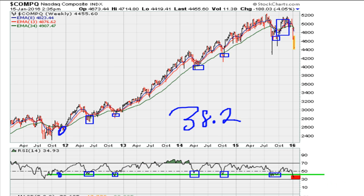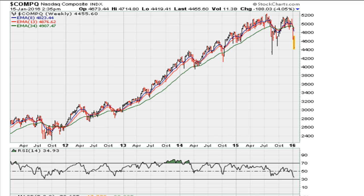Also, we can see that there was another line that we had drawn on this 5-year weekly. That line is not holding. It is the line connecting the lows of 2011 and the lows of 2015 right here. Right now we seem to be breaking through that. That suggests that we've broken a long-term trend line, which is suggestive of a market that wants to go down. So the risk continues to be to the downside.